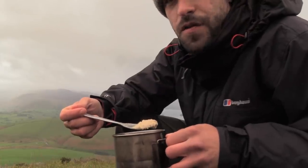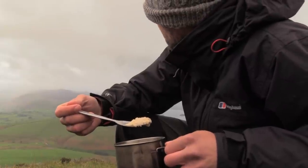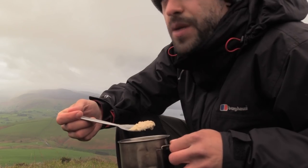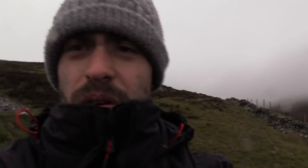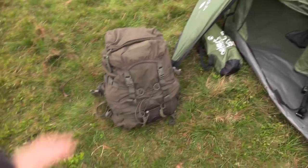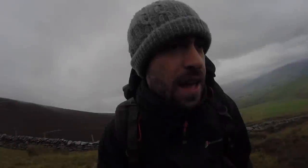That rain cloud's coming over fast. I hope I don't get caught out in it when I'm trying to pack away. Oh, it's raining so much now. I've got water all over the lens, sorry guys. I'm not going to bother packing my tent into the backpack now because it'll get everything in there soaked.